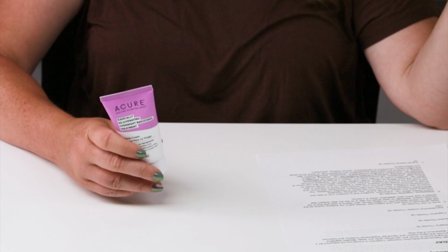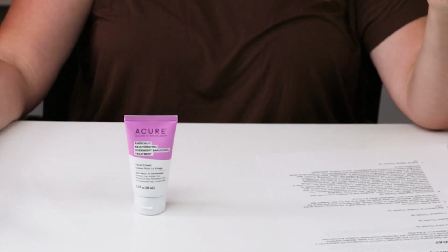So okay, packaging. No issues with the packaging. Nice packaging. In terms of denatured types of alcohol, there's none of that. There's also no fragrance or fragrance ingredients. The manufacturing location for this one is the U.S., so no issues with that.